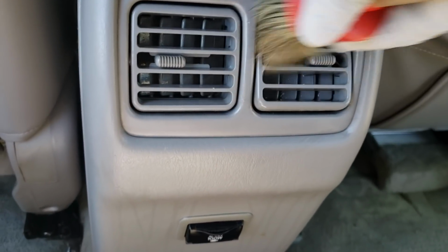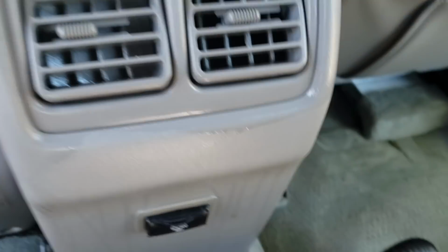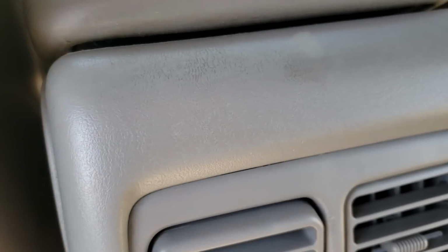And this brush is used to dry in between the vents where the towel can't reach. It really helps out. Now if you see right here above, you see that little dark spot right there, that's actually dirt that's accumulated. So I'm literally just gonna use a towel and wipe it down. That's really all it was. I didn't use a brush. I sprayed a little bit of cleaner into the towel and I was able to remove that small stain.